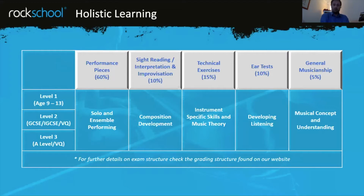Obviously, the performance pieces, worth 60% of the exam, really help you to prepare, not just as a solo musician, but as I've indicated before, as an ensemble musician. So that maps beautifully across to some of our vocational qualifications. For example, at the level 2 music practitioners qualification, one of the units is about learning how to perform as part of a band, as part of an ensemble. Obviously, these pieces can be used for that purpose.